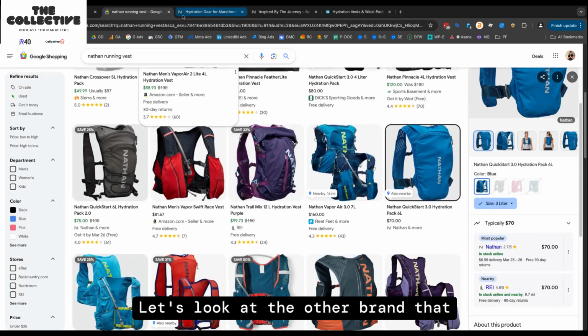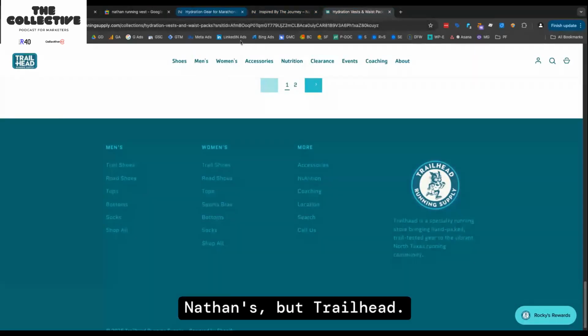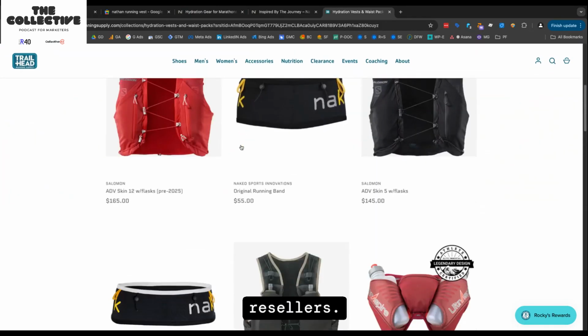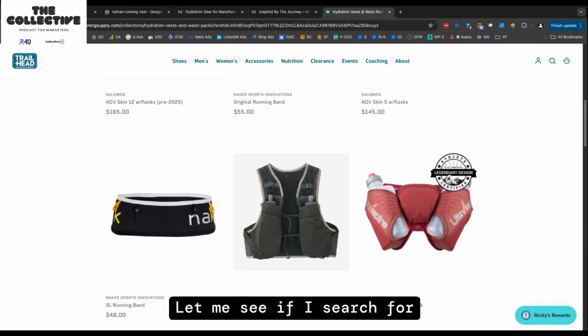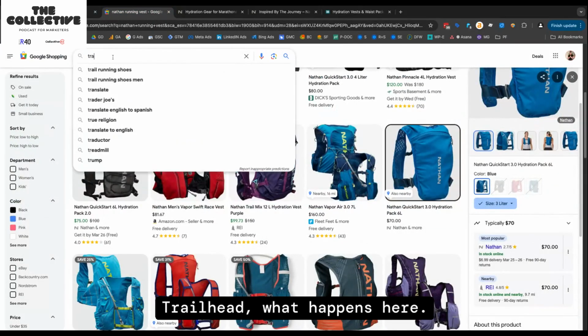Let's look at the other brand that we were looking at, which is not Nathan's, but Trailhead. Trailhead doesn't actually have their own products. They're resellers, so they could still develop a product feed for it. Let me see what happens if I search for Trailhead here.